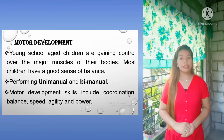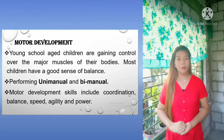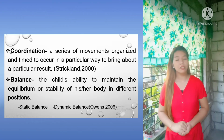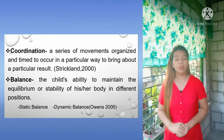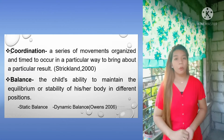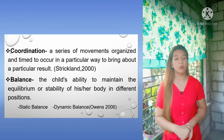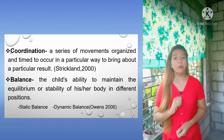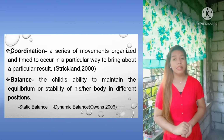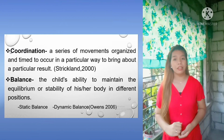Next, motor development skills include coordination, balance, speed, agility, and power. First, let's talk about coordination. What is coordination? It is a series of movements organized and timed to occur in a particular way to bring about a particular result, according to Strickland, 2000. Why? Coordination belongs to the motor development skills of primary schoolers because the more complex the movement is, the greater the coordination required. For example, children develop eye-hand and eye-foot coordination when they play games and sports.